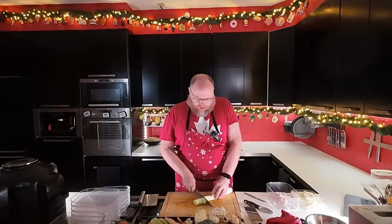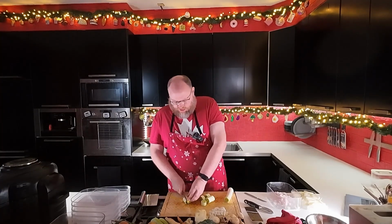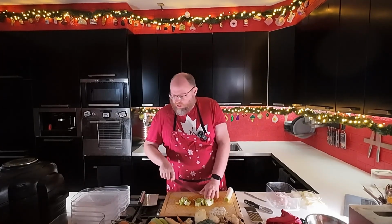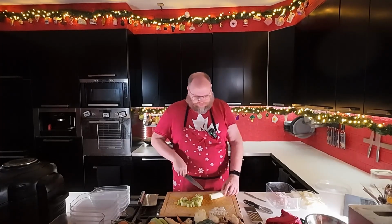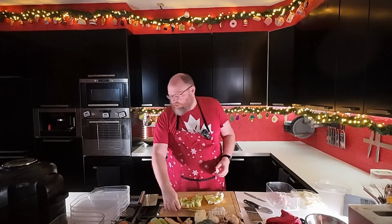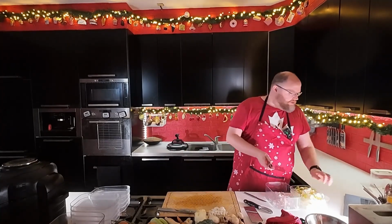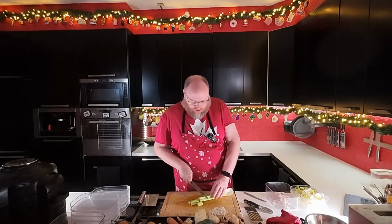I'm just going to cut this onion nice and coarse to go in my stock. This leek, I mean. How much do I want? That is probably enough. You know what? I'll just use up this whole thing. I'm just going to cut it really coarse because I'm going to take it out at the end. It's just for flavor. So we were on Wednesday as I chop up some celery for the stock as well.